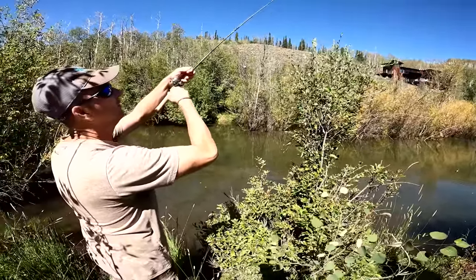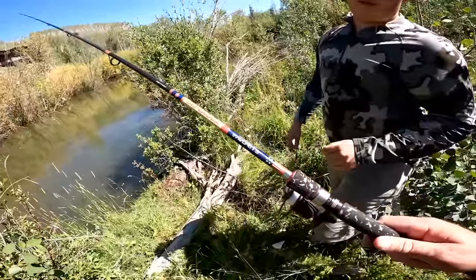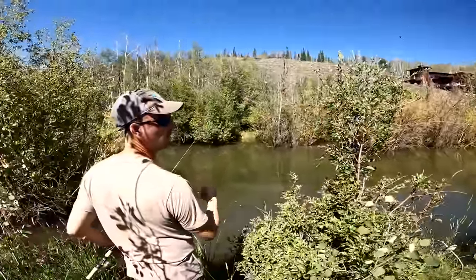Where are them old salties at? He's got one of the old salties. Oh no, this is a favorite defender rod. Did you get it undone?